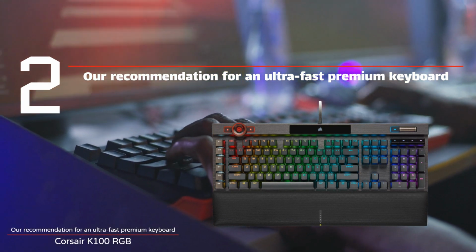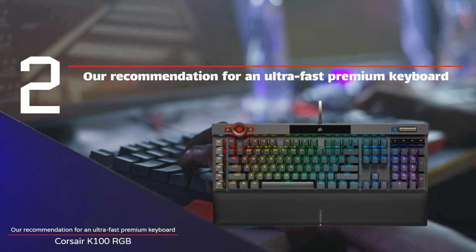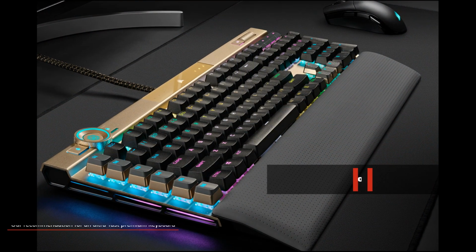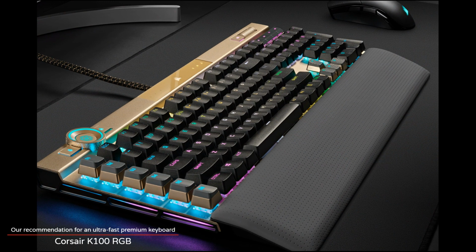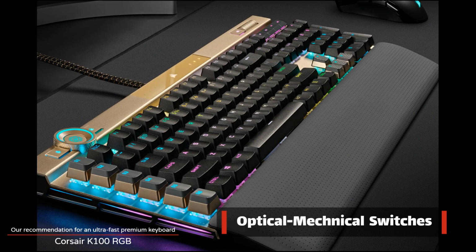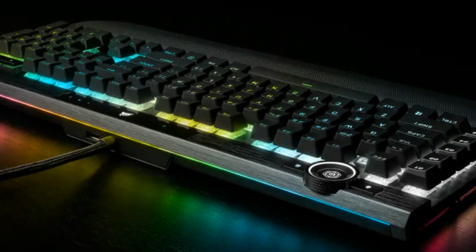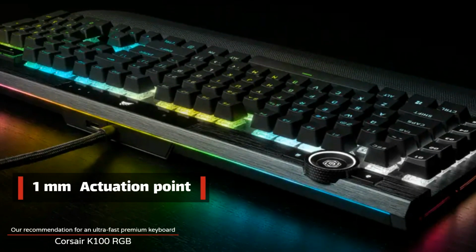The K100 from Corsair is a fantastic keyboard, and the fact that Corsair was in a position to be the first company to launch a keyboard with a higher than 1000 Hz polling rate speaks to the quality of design that you're getting from them. Like most premium gaming keyboards, the Corsair K100 uses optical mechanical switches. Corsair has their own brand of OPX RGB-enabled switches that they've used here, and they deliver both a solid experience and a high level of responsiveness with a 1mm actuation point.